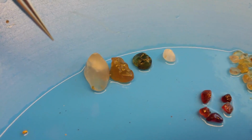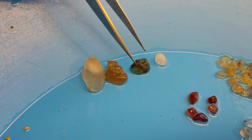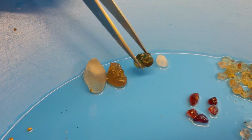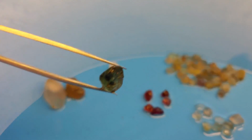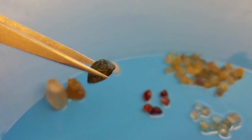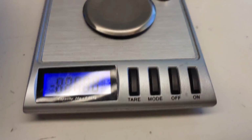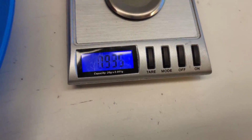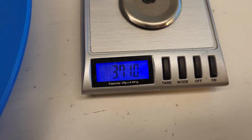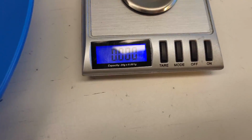Let's see if I can get a little closer view. But these two are definitely sapphires, and that was the one that the owner of the mine spotted right off the bat and said that one is a gem. It's hard to see in this light here, but it's a kind of dark green color. And let's just see what it weighs. So it's on carats. Let's get better lighting. 3.7 carat sapphire. The sapphires are actually more dense than a diamond.